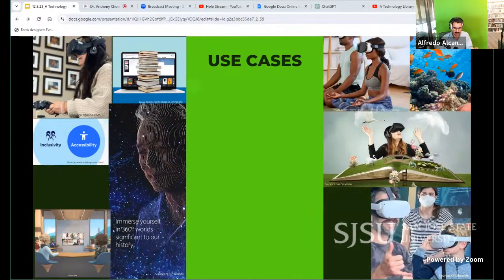Building off of that, I have some use cases that hopefully will spark some ideas and give you a feel of what you can do with these glasses. First, virtual tours and field trips. Libraries have served as the public's first exposure to new technologies. So imagine a patron taking a virtual tour of a historical site or museum right from your local library. That to me is the magic of XR. You can basically teleport to a different world without leaving your actual seat in the library.